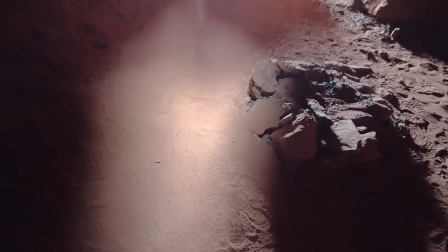Like this is Indiana Jones and some spikes are going to come out of the wall and kill me.